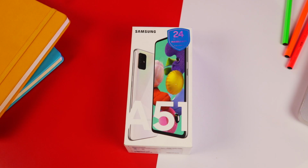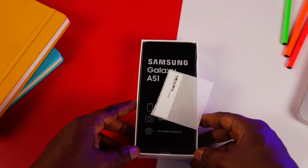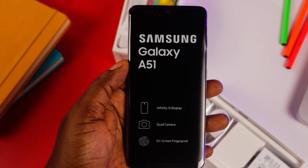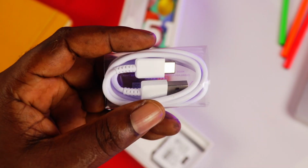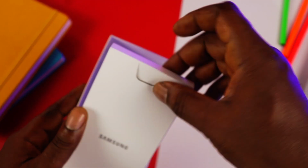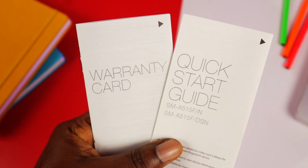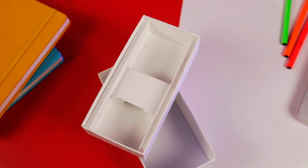So if you still want to know what comes in the box, it's a typical Samsung box that has the device placed on top and it's wrapped with plastic that carries basic information about the device. Moving on, you get a 15-watt fast charger, a USB Type-C cable, and the earpiece. Flipping the box over reveals a gift box that contains a quick start guide, user manual, and the SIM ejector tool, and that's pretty much it inside the box.